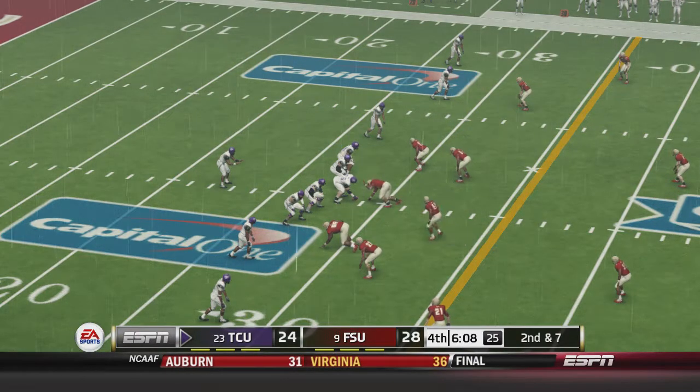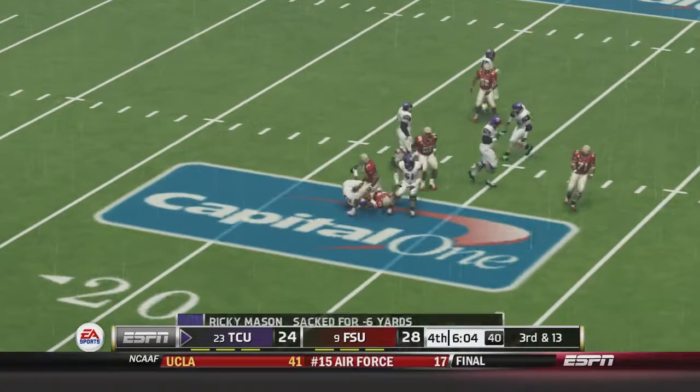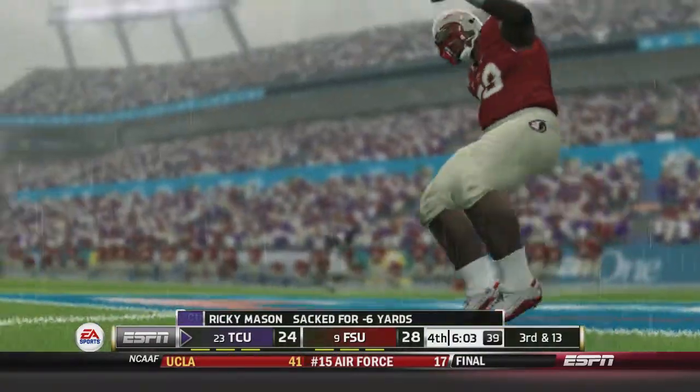Empty backfield, Kurt is actually right next to the tackle. Kurt's over in the middle, but he's going to run. Mason's going to try to run. He was being blitzed. Could not get the ball out.